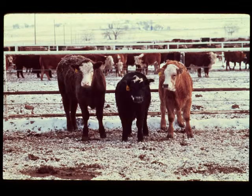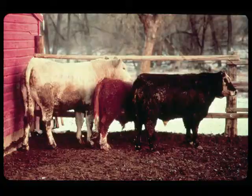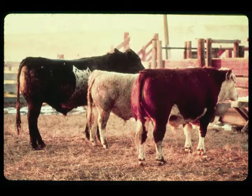Another example, two larges and a medium or small frame. Large white, medium black, small red. Large black, small white, medium red.